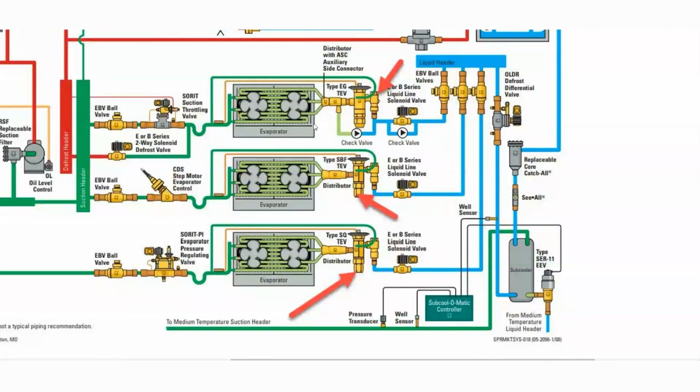So that's where this auxiliary side connector comes in, and it allows you to move that orifice forward towards the expansion valve, and allows that refrigerant to bypass that orifice and go around the expansion valve through a check valve back into the liquid line. So that's where ours changes a little bit versus a normal distributor orifice and distributor.